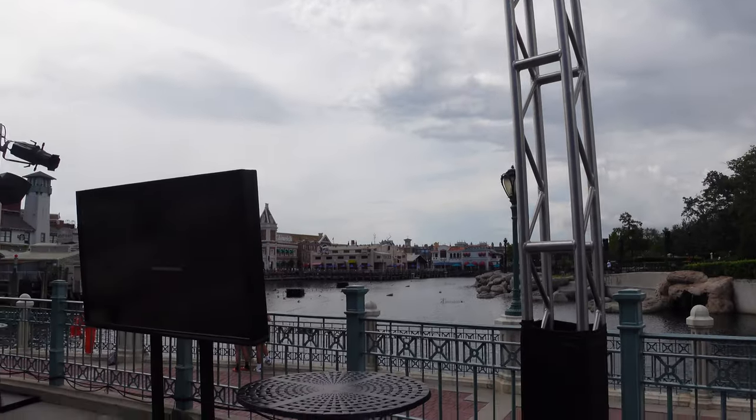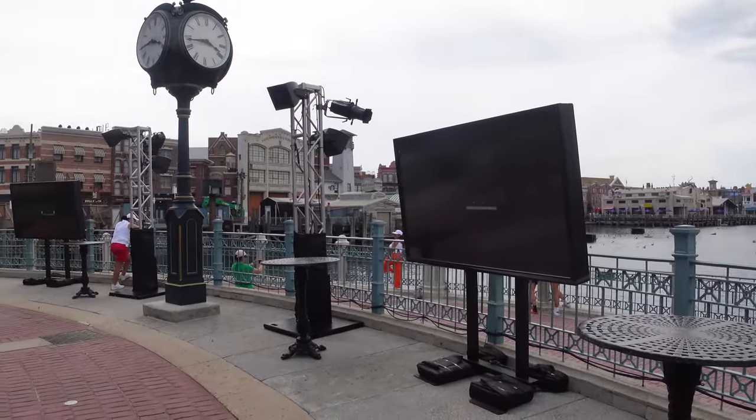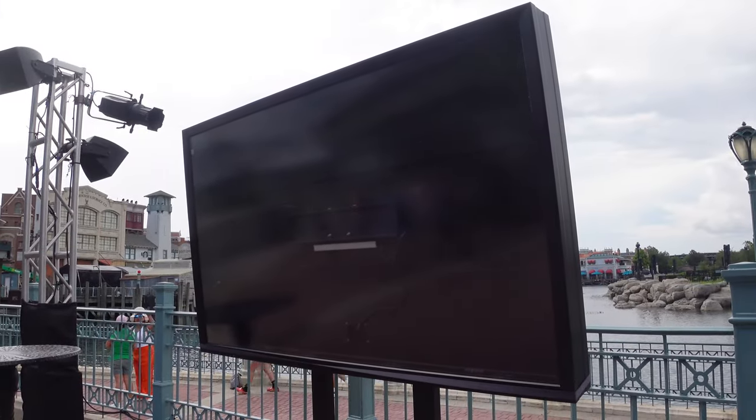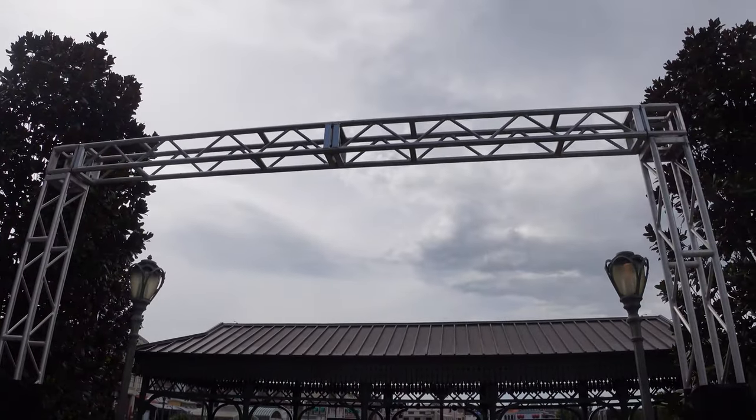I talked about the potential of this being a Peacock bar, and with the installation of new TVs along the edge where all the other trusses were, it really makes me think we are going to see some sort of themed bar here more than we've seen in past years. We're going to want to watch this area for sure because I think it's going to be something really cool.